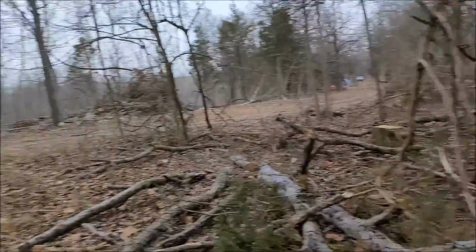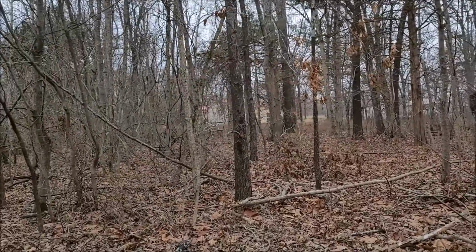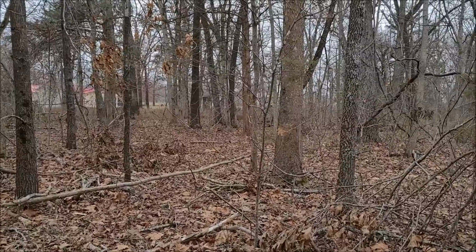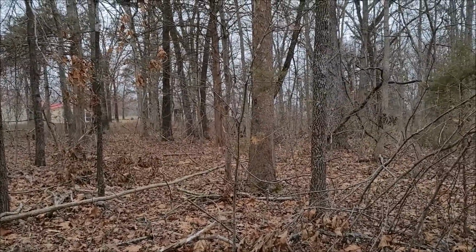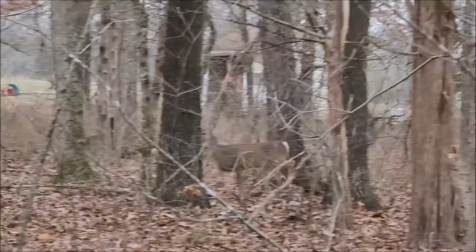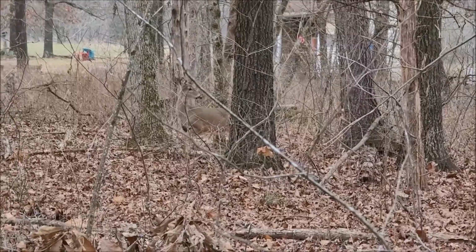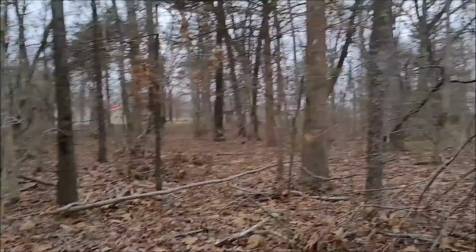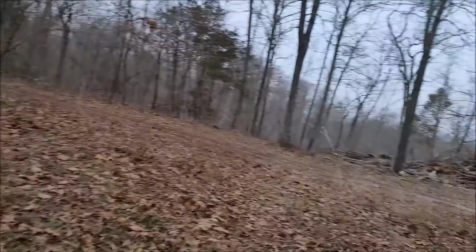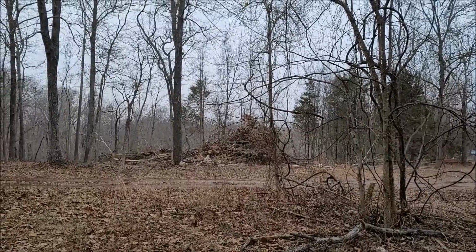Now we're almost at the edge. As you can see, you can kind of see through the trees, neighbor's house. Oh, there's another deer there. Don't know if you can see that or not. Oh, where is she? There she goes, right there. There are a little bit of pests around here. But we're kind of at another edge of our property. It runs pretty much that direction. That's north.